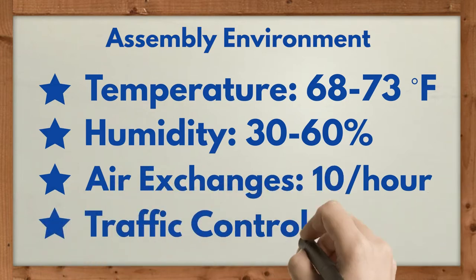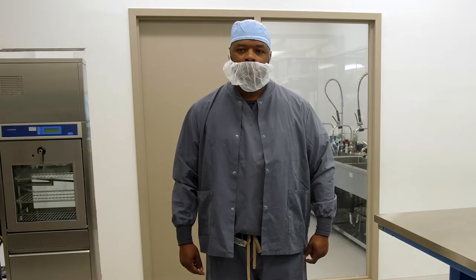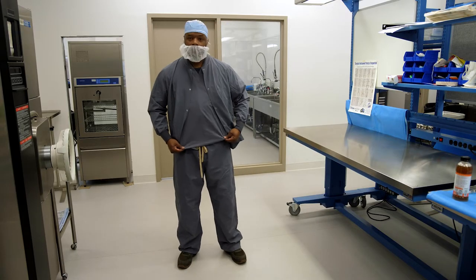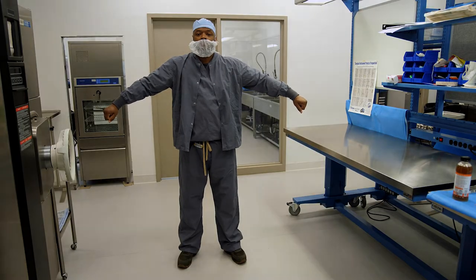Traffic, or the amount of people in the department, is limited as well. Proper attire is required to maintain the cleanliness of this work area. Wearing facility-provided and laundered scrubs is a must. Hair and bodily dander can ruin the cleanliness of a set, so wearing head covers, beard covers, and even jackets is important.